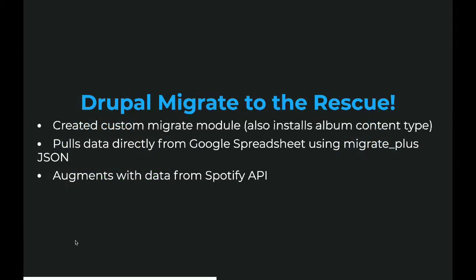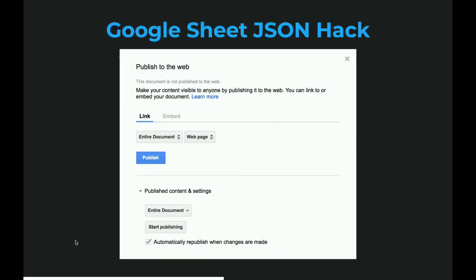So as I alluded to, Drupal Migrate to the rescue here. I created a custom Migrate module that we'll look at a little more closely. It also installs an album content type. I clicked through the UI and built it and then exported it with Drupal Console to be able to include it in my module. And then I use the JSON migration in the Migrate Plus module to get data from the Google spreadsheet. And then I'm also augmenting the data as it comes in with some data from the Spotify API to add some nice little bells and whistles, because everybody loves bells and whistles.